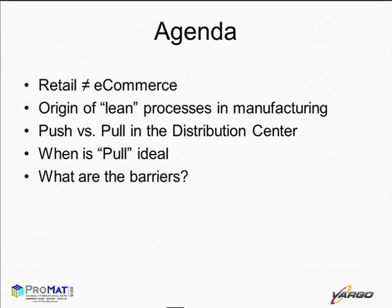So we're going to talk a little bit about the origin of lean. We're going to go through a push and pull distribution center and just talk about it in generalities. Don't get fixated too much on the concepts that are out there, but try and relate that to your businesses as they are today. We're also going to talk about when pull distribution or a continuous flow distribution is really ideal for your marketplace. We're going to try and give you some characteristics of what that business might look like. And then we're going to talk about what the barriers are. And I think that's going to be a really important comment, because when you leave here today, we want you to understand those barriers and start thinking about a paradigm of how do I actually implement this in a distribution center.